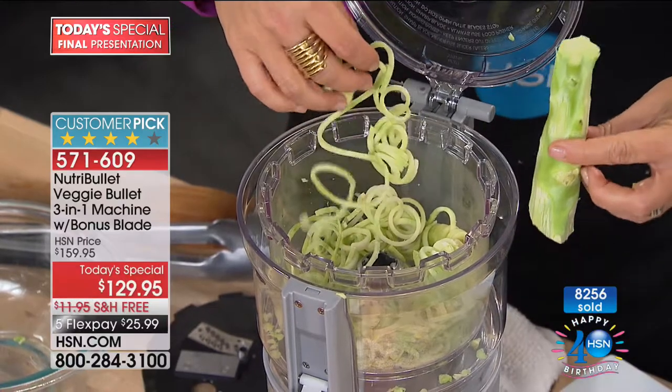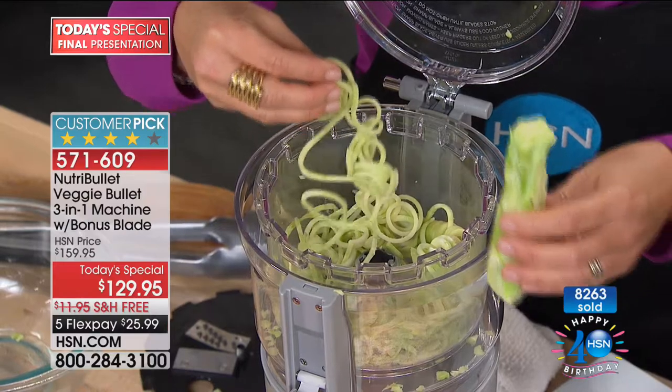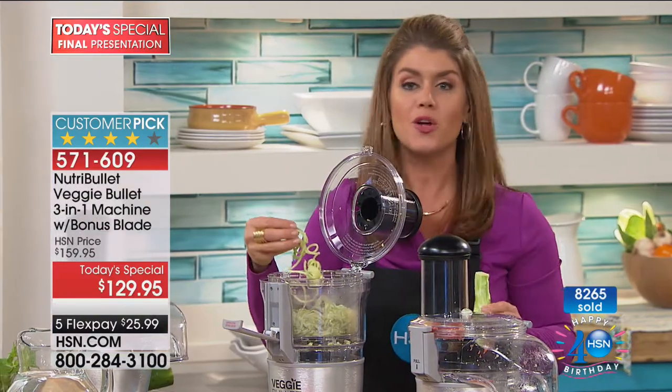Everybody can do it. And there's so many other devices out there that kind of say they do this, and it looks so dangerous. I wouldn't want anyone to touch it because I want to keep all my fingernails. With the veggie bullet, you're not throwing anything away.